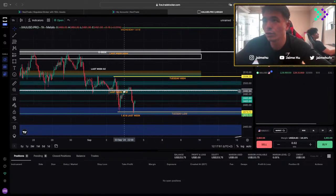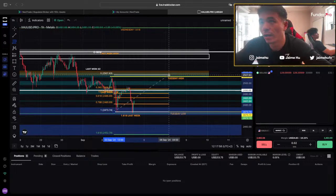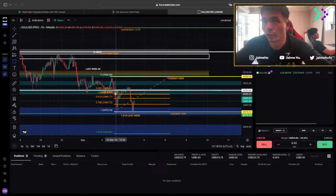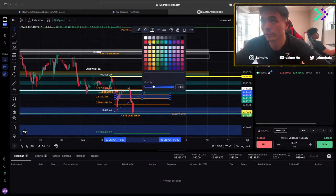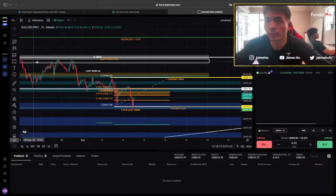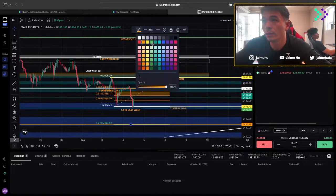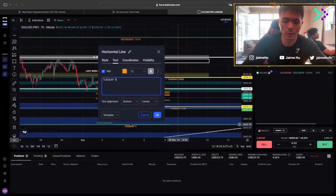All right, so we have our Tuesday zones marked up. Now let's draw our Fibonacci levels for Tuesday, so low to high. We could potentially see a rejection over here and price coming down to 2453, which we mark as Tuesday 1.618.